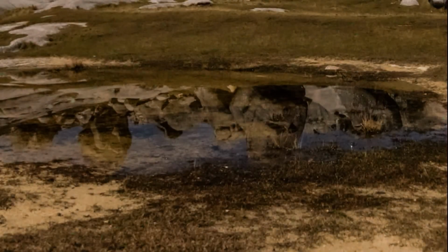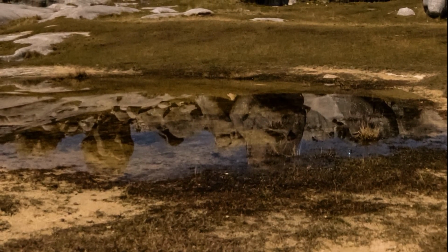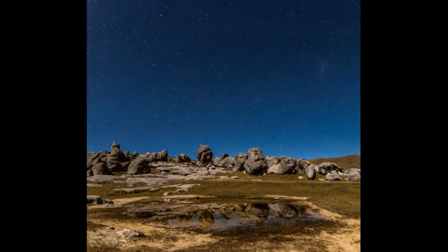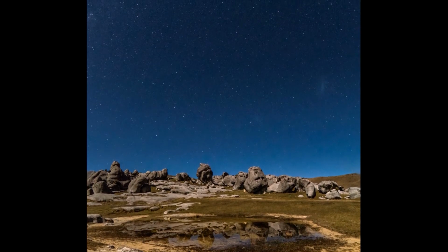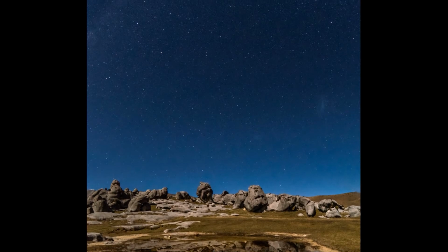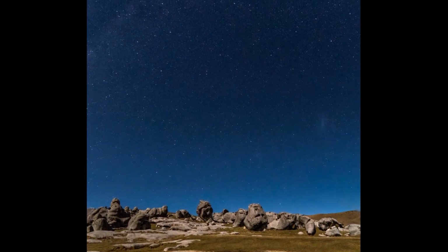Yep. Sweet. Alright, so I've come down a little further, and what I found is a little bit of a pool of water. I didn't think there would be any water up here. At this time of year, it usually takes a little bit more time for the water to collect, but there's enough here, lovely and still. And you know what happens when you've got astro and water? You've got reflection shots.